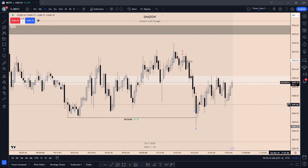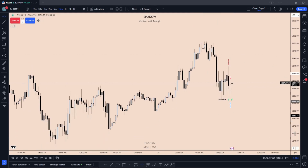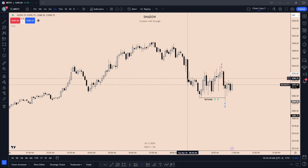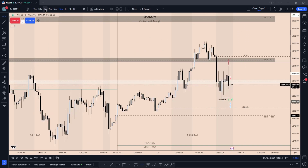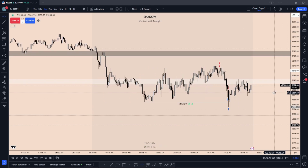Yeah, that's all for today. I like it. I mean, look at the 15. If you were a higher time frame trader, today would be rough. Right, gone nowhere. That's tough. Yeah, we're able to catch something nice at least.